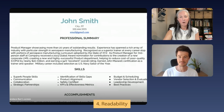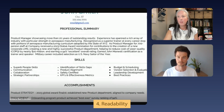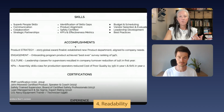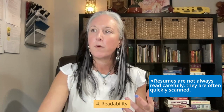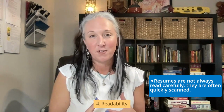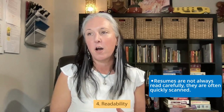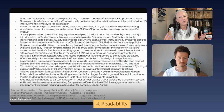Readability is the point that I want to make on this one. Keeping in mind that resumes are typically quickly scanned and the information they need needs to be very easy to find. So the point I want to make on this resume is that he has some fantastic information in here. He's done a really good job of putting metrics with his achievements, but they are just buried in all of these cluttered bullet points.